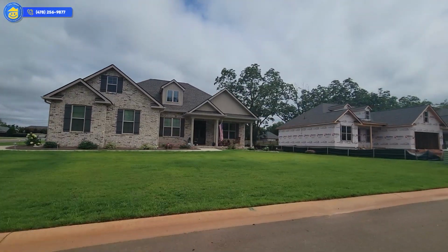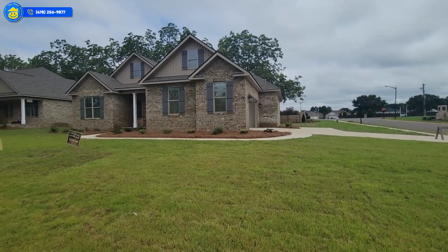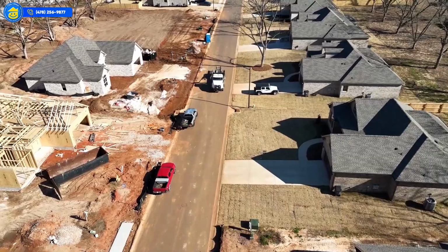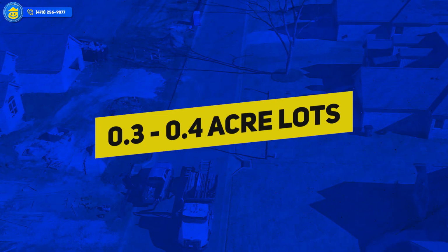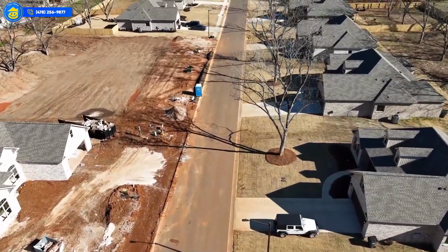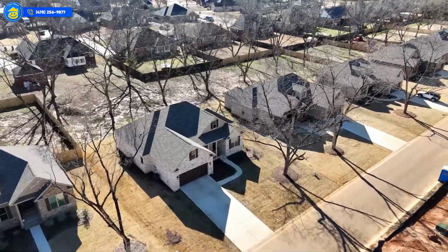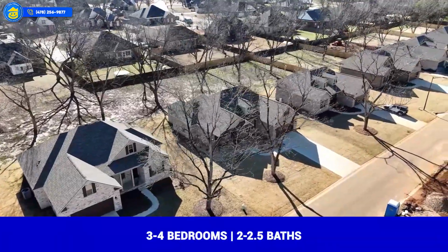Now this subdivision is Tiffany South, where the builder is Homes by Jeff. Now these are all brick houses on slab foundations. Now what are you supposed to feed your pet termites? Now the Tiffany South subdivision in Perry has got lots between 0.3 and 0.4 acres, which I think is a waste of a perfectly good pecan field. The houses are between 1,700 and 2,100 square feet. And again, they're all bricks, poor termites. And the floor plans run between 3 and 4 bedrooms and 2 to 2.5 bathrooms.